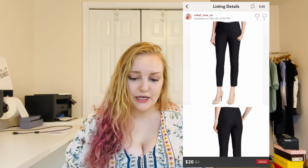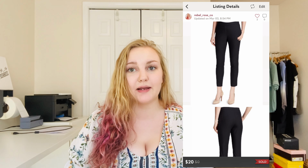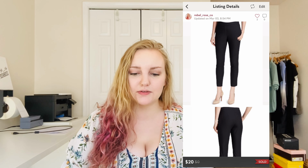Sold a pair of Theory black skinny trouser pants for $20. Theory is very hit or miss. I've sold some items for a ton, some items for not very much, but for $20, my cost of goods was very low, so that was fine with me.